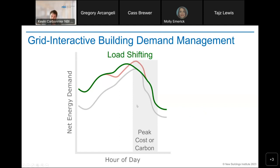That's something that doesn't really cost you anything. That can be automated, and that can reduce your cost just because I'm not using as much energy when my time of use rate is high.